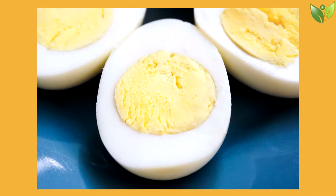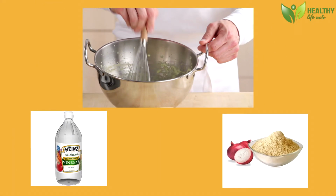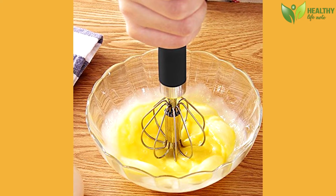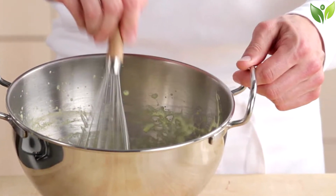Separate the egg yolks from the whites and place them in a little bowl. In another little bowl, blend the vinegar, onion powder, and tarragon. Whisk the yolks with a hand blender until smooth. Melt the butter to mild temperatures. Carefully pour the butter into the yolks while whisking. Increase the whisking speed when the sauce starts to thicken.